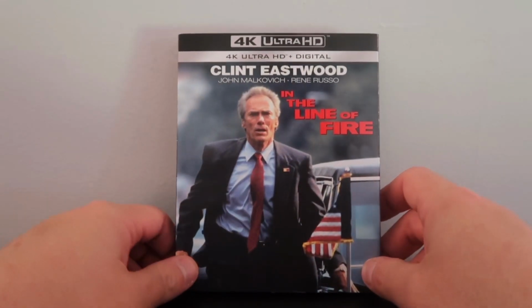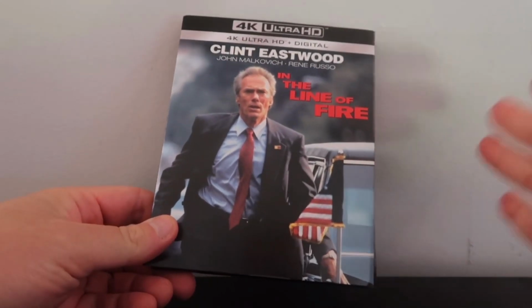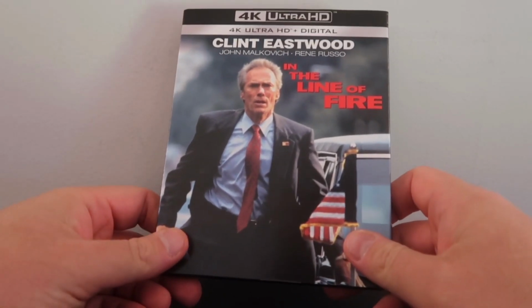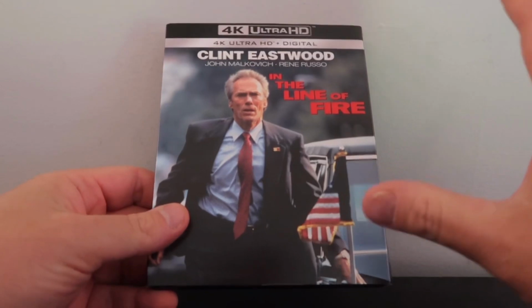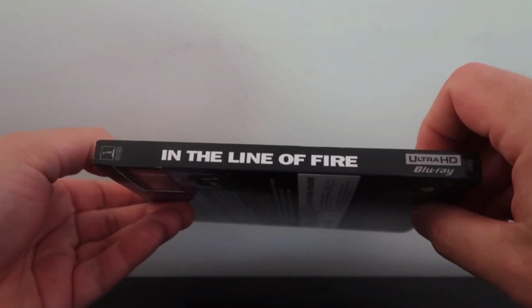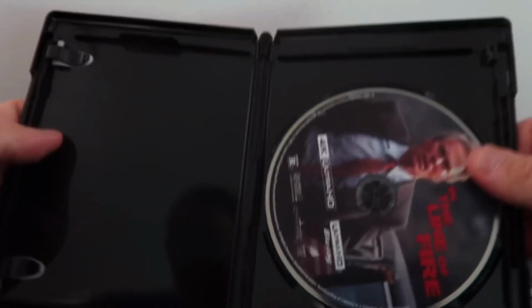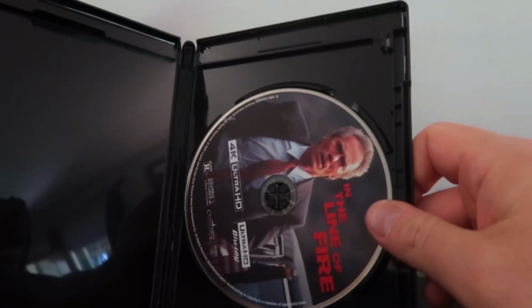Okay, we're going to talk about the picture quality and audio in just a moment, but first, let's do a quick unboxing. Okay, we have the 4K slipcover edition of In the Line of Fire. Standard cover art, it's about what I expected. No steelbook has been released for this, so this is basically what you get. And then we have the back cover and then the spine. Interior and some artwork on the disc. That's pretty much it.